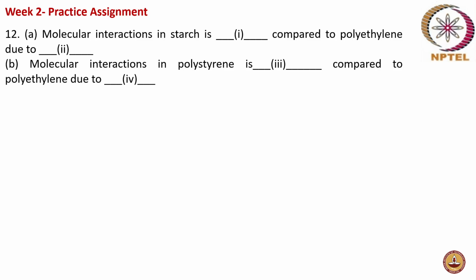Let's read through this next part of the question also. Molecular interaction in polystyrene is dash compared to that of polyethylene due to dash. Whether it is stronger or weaker, and then why? It is weaker than polyethylene due to huge size of benzene. Okay. So, Mr. Sandeep, you want to give it a try? Not sure, ma'am, actually. Okay, that's okay. So let's see what is the answer.